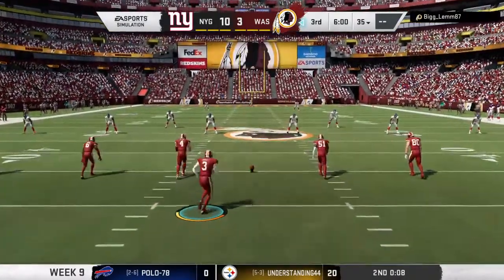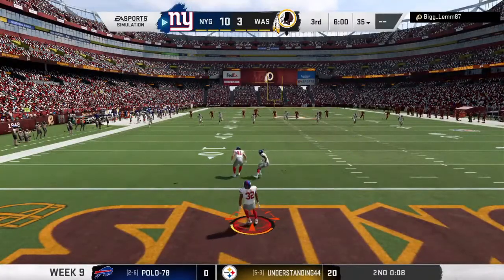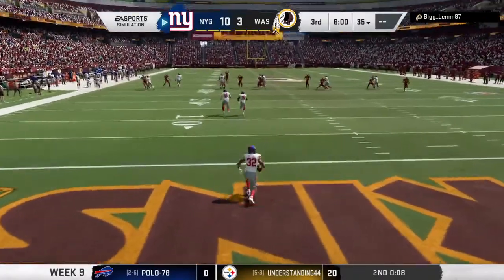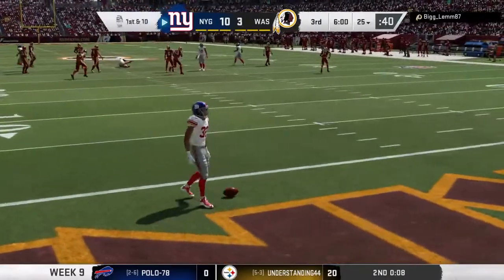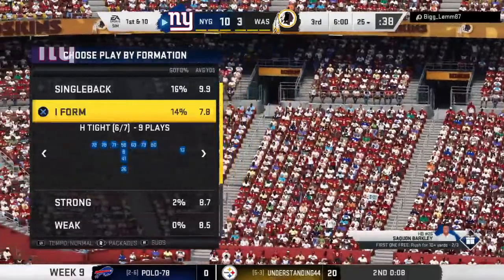Second half ready to get rolling. The Giants with a lead, and they are set to receive this kick. That's fielded in the end zone. And he won't return this one. He'll go down to a knee, and they'll start at the 25.